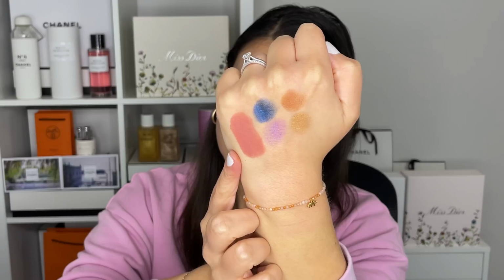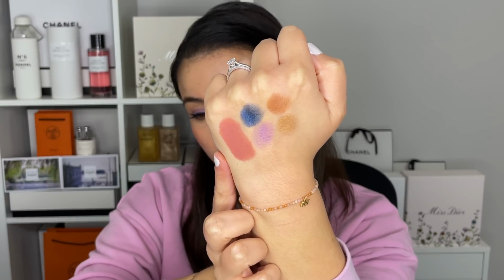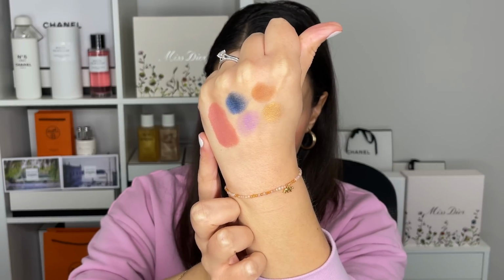I think that this is available through Selfridges because I think this sold out. It's come back available and sold out again, but I'll try to provide links for you because it's a really, really great palette. It's limited edition, unfortunately, but I do think it's definitely totally worth getting.